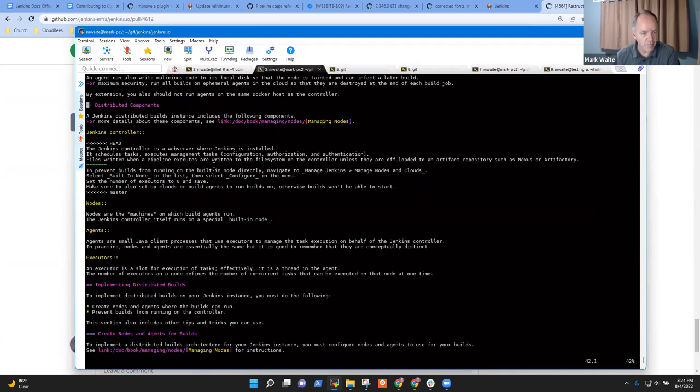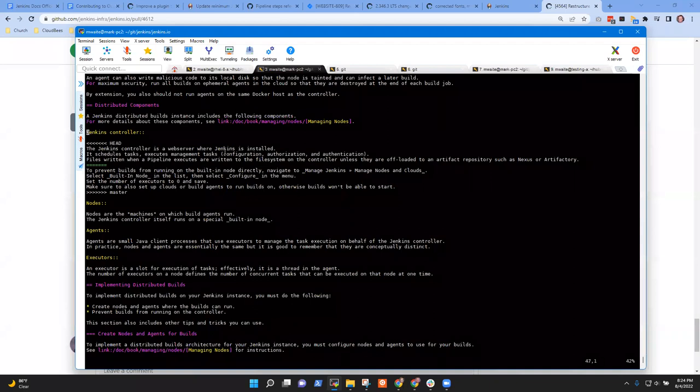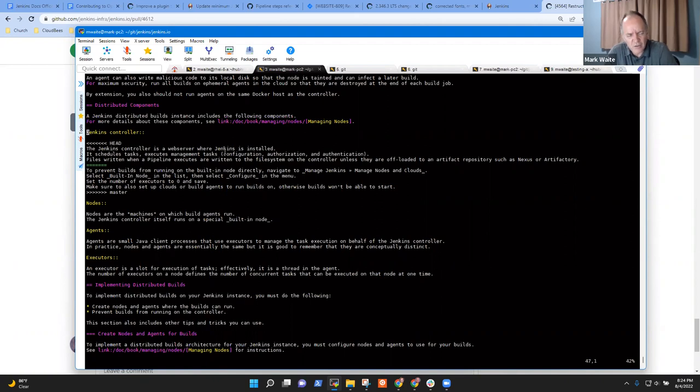It says, the Jenkins controller is a web server where Jenkins is installed. It schedules tasks, executes management tasks. Files written when a pipeline executes are written to the file system on the controller unless they're offloaded. Okay. Okay, so I think I'm not clear on this one. So is this one that we should take both of them? That's what I'm thinking in there.